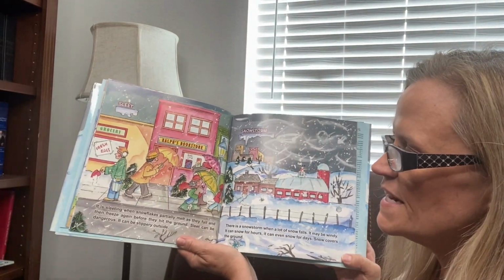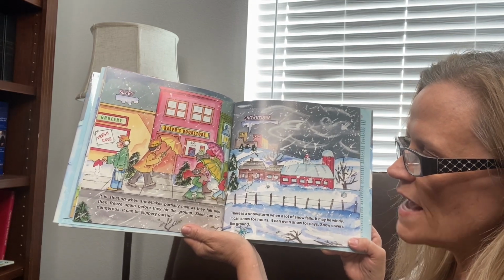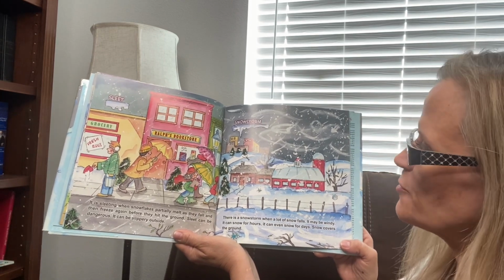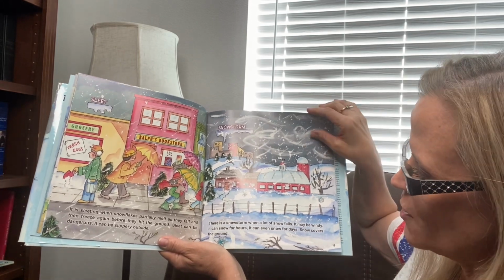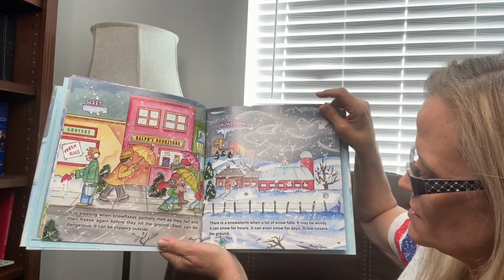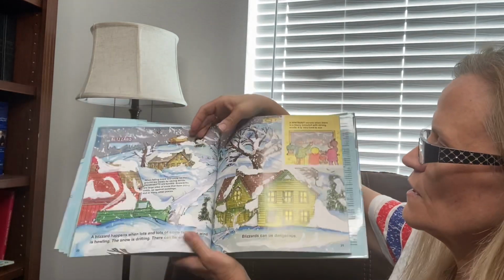Sleet. It is sleeting when snowflakes partially melt as they fall and then freeze again before they hit the ground. Sleet can be dangerous. It can be slippery outside. Snowstorm. There is a snowstorm when there is a lot of snowfall. It may be windy. It can snow for hours and even snow for days. Snow covers the ground.